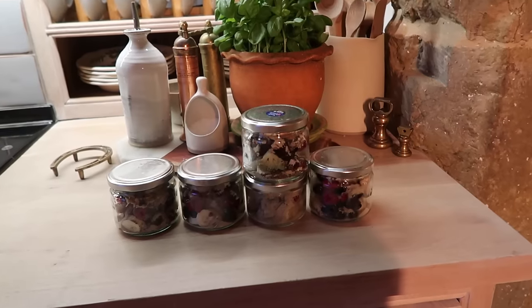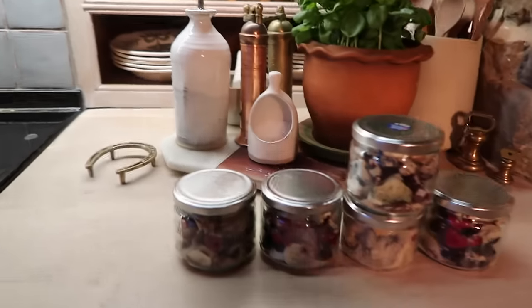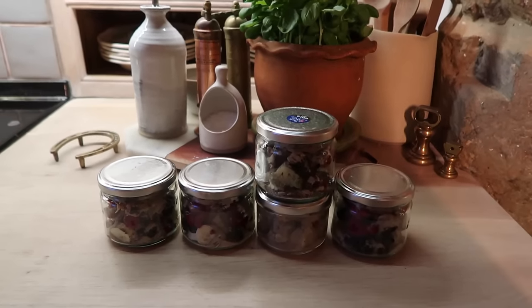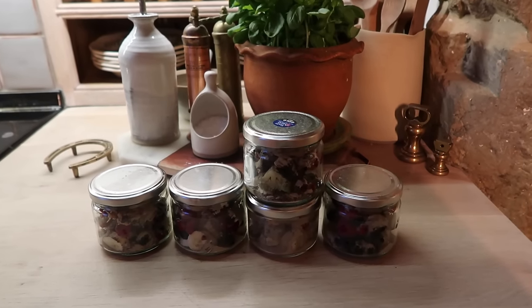So here are my finished little smoothie jars. We've got five, which will see me through the rest of the week. They actually look as though they've still got a little bit of room in them. I'm hoping I didn't forget anything. In addition to what I did last time, I added obviously the chia seeds because I forgot that last time, and a few extra seeds.